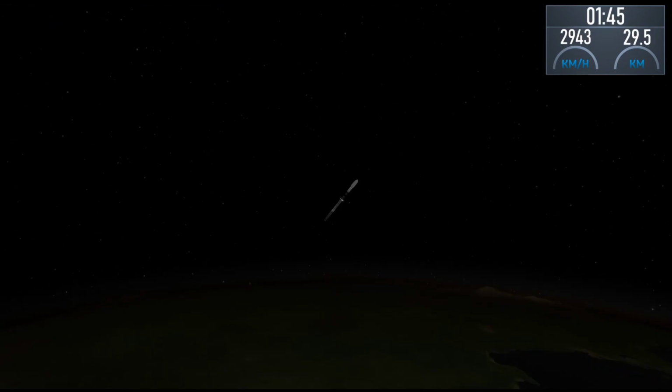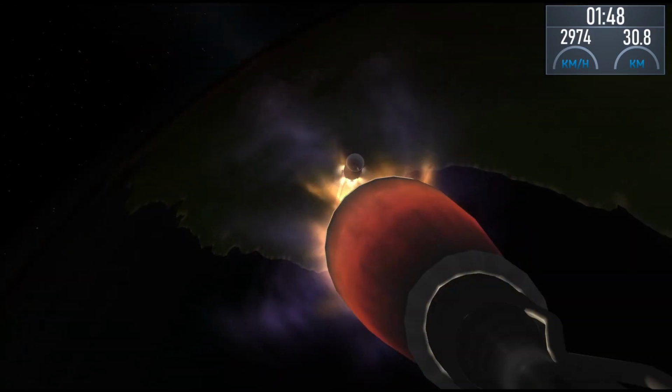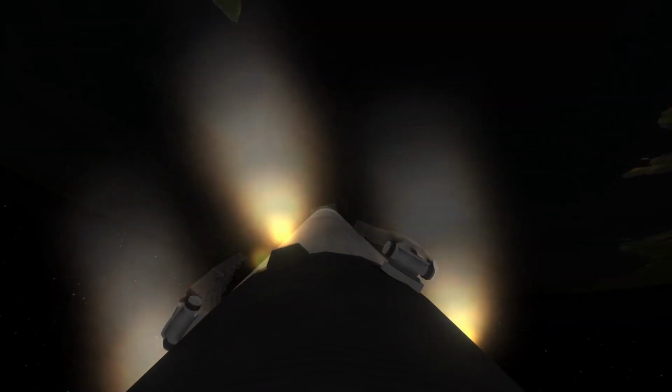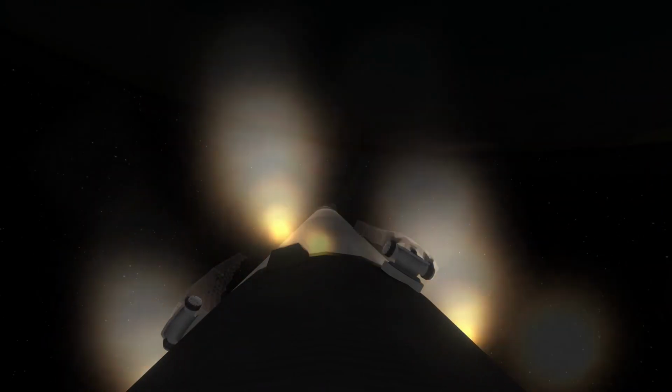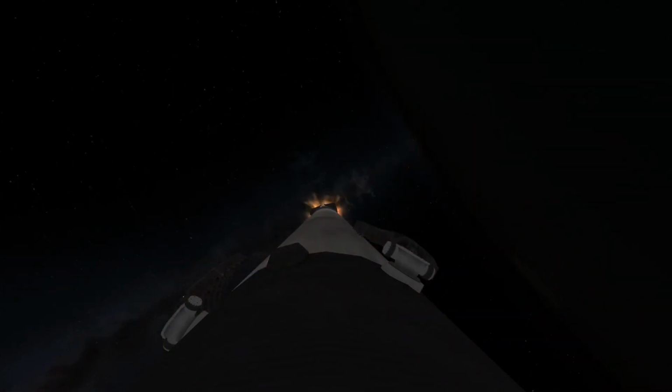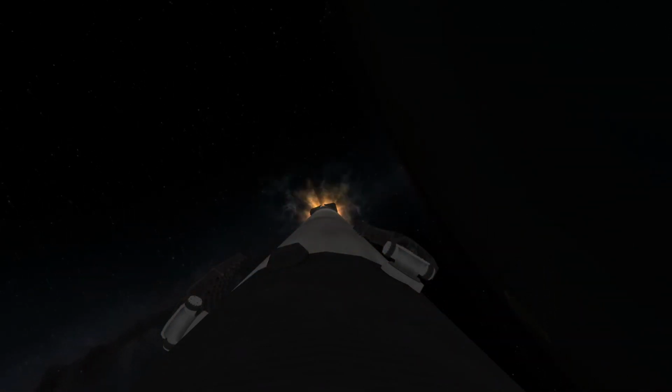Stage set. Second stage engine ignition. The stage will now be heading to target orbit. Our next major event is the payload fairing separation and the boost back burn.